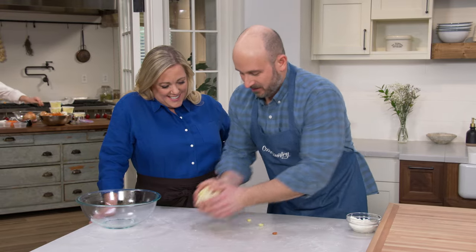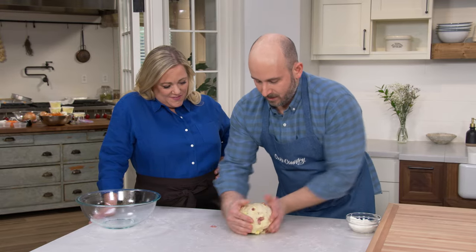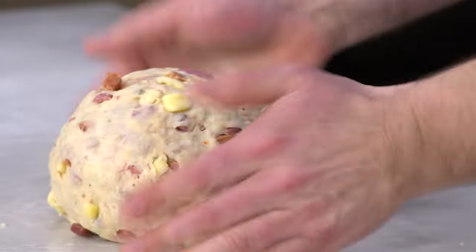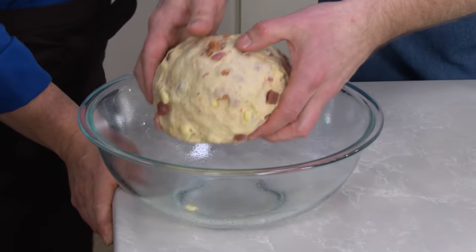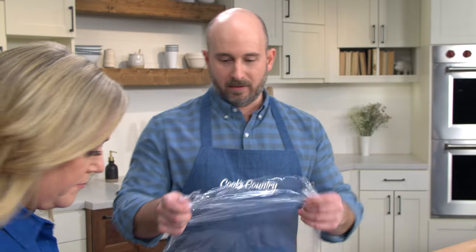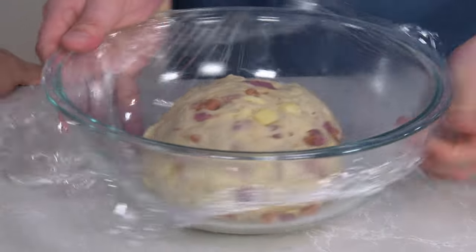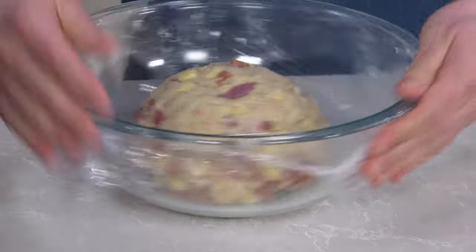All right, so that's most of it incorporated. We're just gonna shape it into a ball here. We're gonna transfer it to a lightly greased bowl. Okay, and then we're gonna cover it with a little bit of plastic wrap. And we're gonna let this dough rise at room temperature until it's doubled in size, and that takes about 1.5 hours.